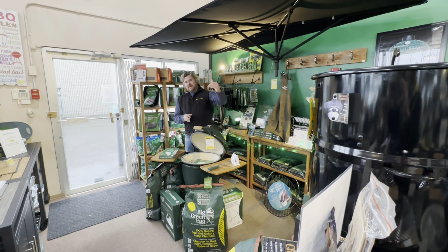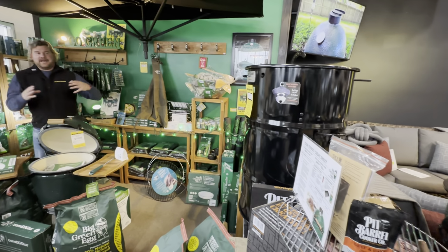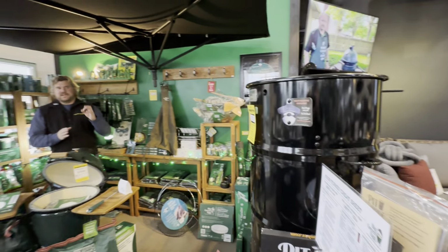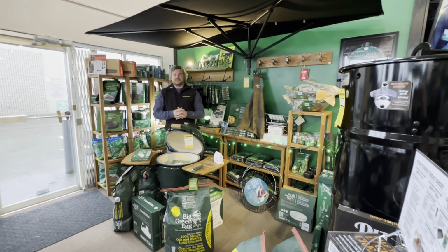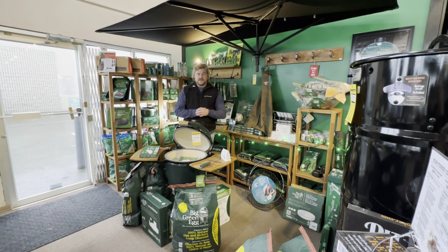We also have the Pit Barrel. Pit Barrel comes from the same company as Big Green Egg Canada. It is a great option if you're wanting to do ribs. These are the best ribs that I've ever tasted when Chef Dez cooked those on the Pit Barrel, and we did some of that a couple times last year. So we'll be doing that again this year. So stay tuned for demo dates and whatnot, or connect with us to find out more.